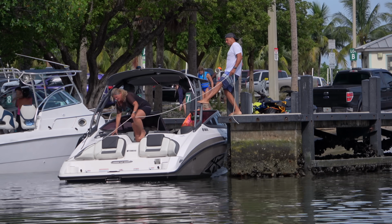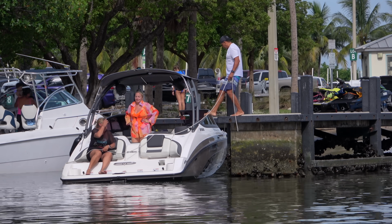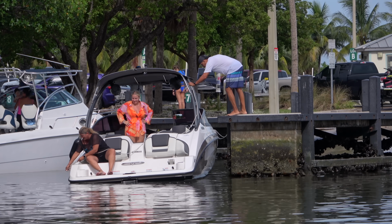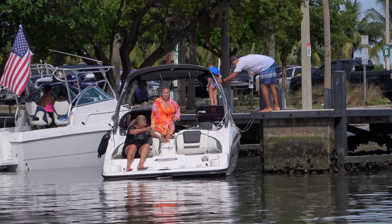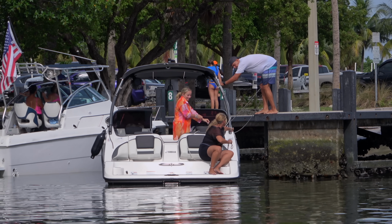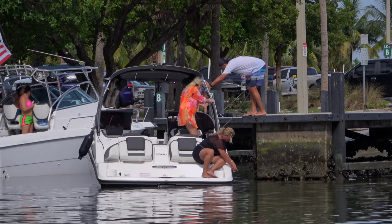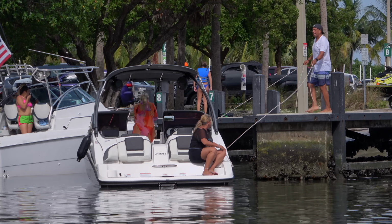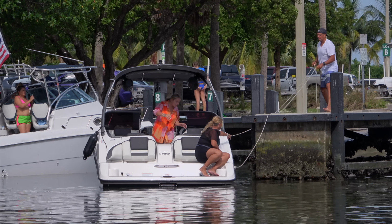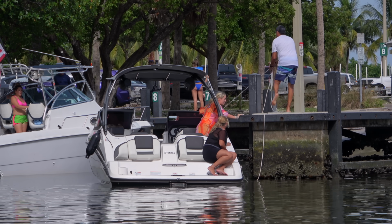So they're grabbing the stern line, trying to get it figured out as the stern line is on the wrong side. And the ladies appear to be having a pretty good time with this one. So they're asking him to walk it forward, which he needs to do as they're starting to slide around the edge of the dock. She's saying we're stuck. They've got to push him around the corner to get it back around now.